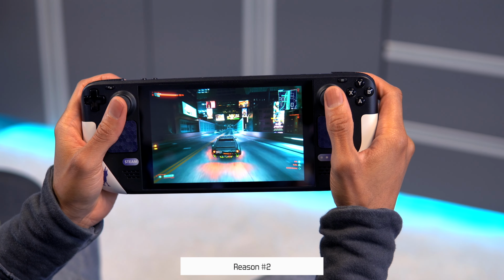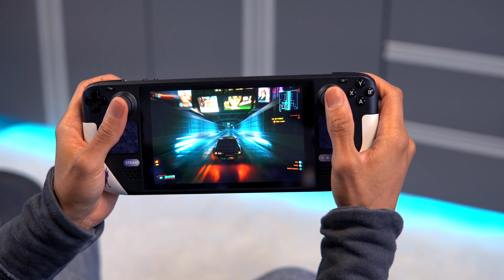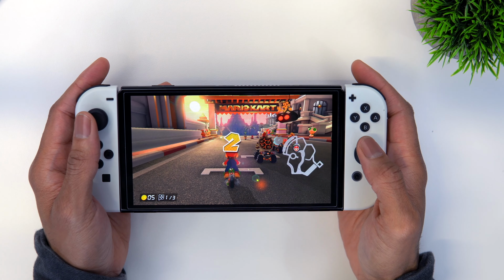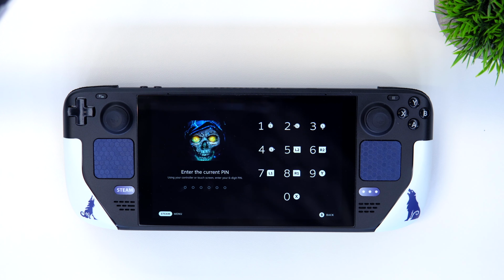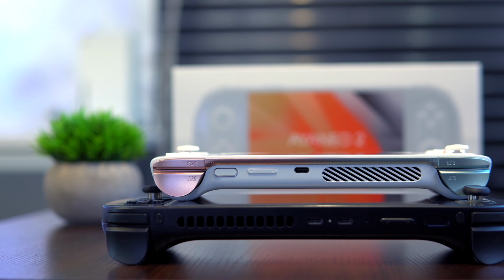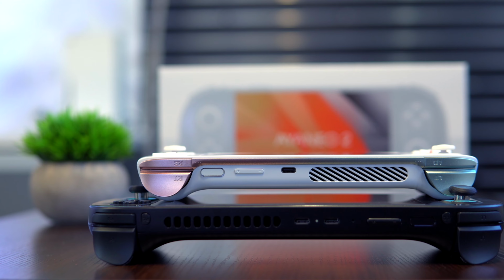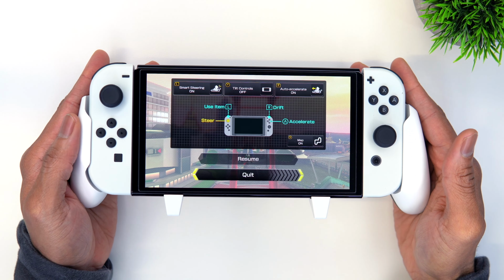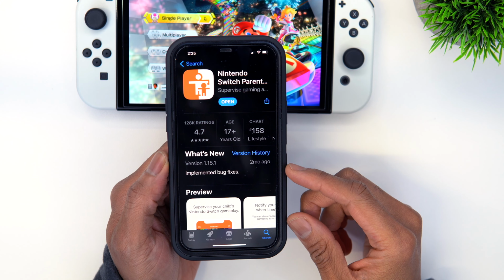Now, this may seem fairly obvious, but this is something that I really appreciate when I take my Steam Deck out in public that I really wish was available on the Switch OLED. The ability to lock my device with the PIN code. Yes, it would be nice to have a fingerprint reader, but a PIN code entry is a lot better than nothing.